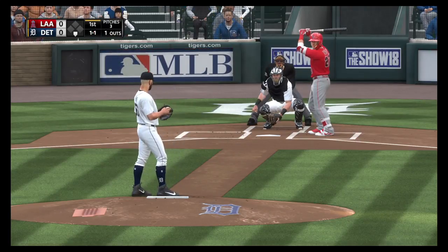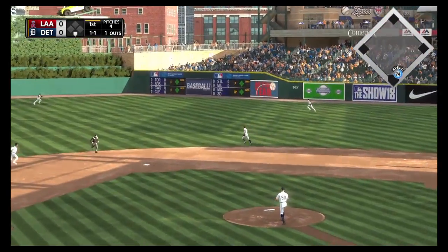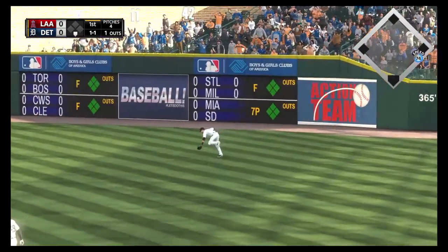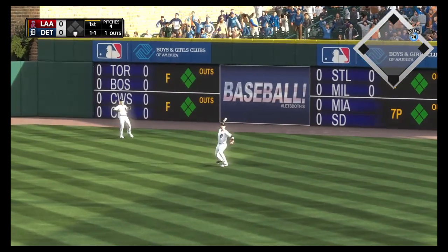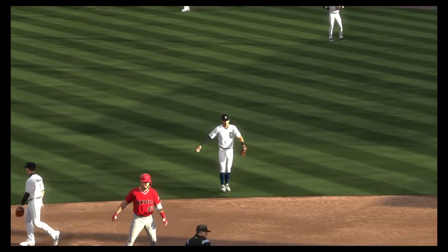He features one of the biggest curveballs in the game. Curveball's got a ton of movement. Toward the gap in right center. This is going to be a base hit, and he may take that big turn at first. And he is in at second base with a one-out double.